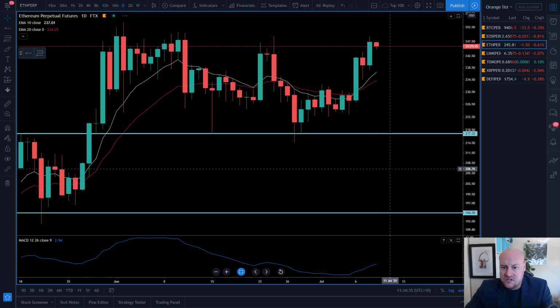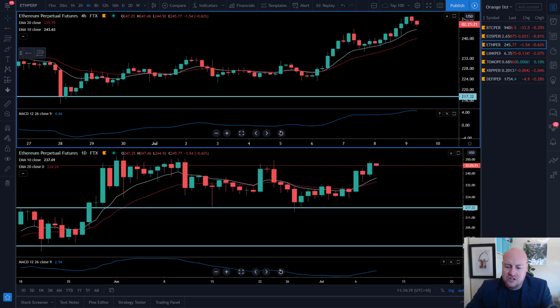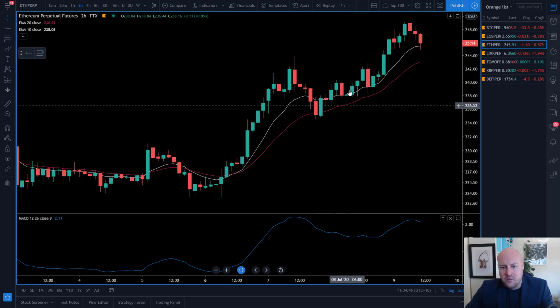Don't forget that. Jumping back now, a little bit of resistance where we are right at this stage at those highs. So I'm not looking to trade the highs. I'm looking to trade the pullbacks. And we're pulling back right now. Look at this beautiful pullback.